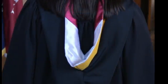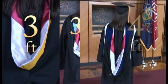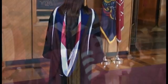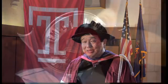The hood length is typically about 3 feet for bachelor's degrees, 3.5 feet for master's, and 4 feet for doctors. And often the hood lining indicates where the degree is from, often the school's athletic colors. Cords, stoles, and other decorations may be worn on the academic regalia to indicate academic honors or membership in university groups.